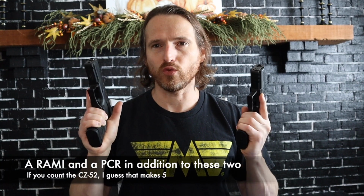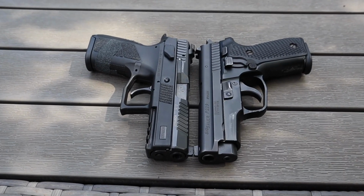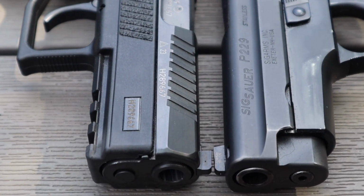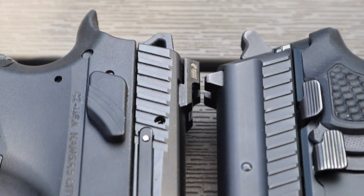But the one thing I can say without any doubts is that all the CZs I've owned, 4 CZs, are just really good shooters. They're naturally good shooting guns, and these two are no exception. Admittedly, I'm more of a hammer-fired, double-action, single-action kind of guy. I have a lot of SIGs, a lot of Berettas, and that's just my comfort zone. I like the DASA system for carry, but, you know, I like striker-fired guns too.